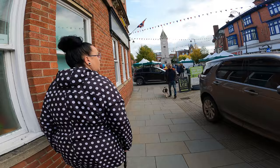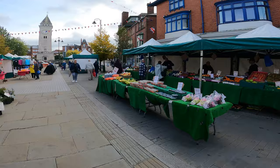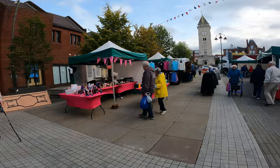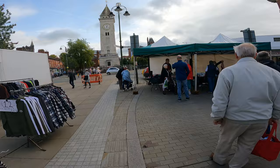And then we're coming up on to a bit more of the market. You know what? There's not many markets left, and it's good to see one booming as much as this. When we visited Newcastle, it was completely dead. So there is a market for it, but for some reason they just don't like going into Newcastle. If you've seen the Newcastle video, I will link it at the end of this video. If you haven't seen that, head over to it and compare what the market's like in Newcastle and what the market is like here.